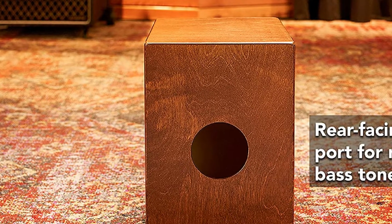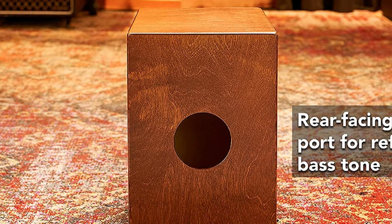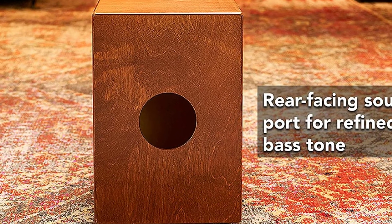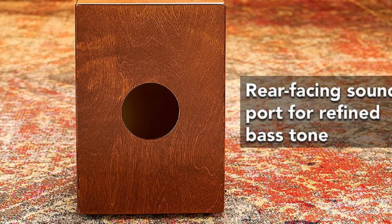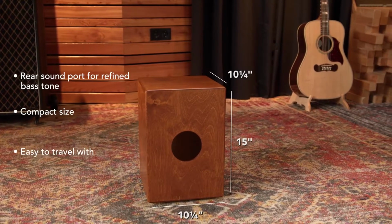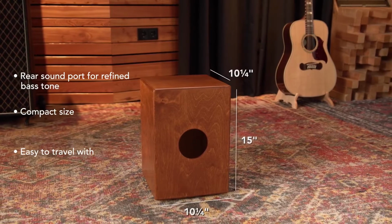The relative dimensions are also very similar, but at only 15 inches tall, the Jam series is a compact Cajon. This does make it lighter and easier to transport between gigs. The size is also reflected in the price, so you're basically getting the same quality of Cajon for a smaller size and price tag.